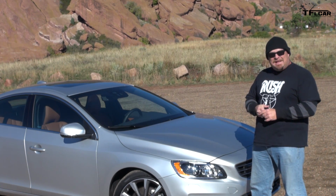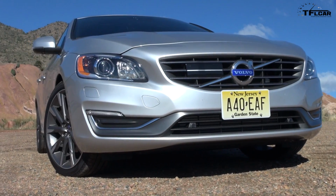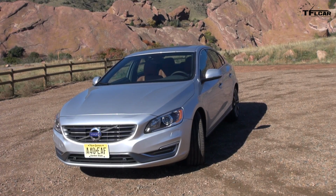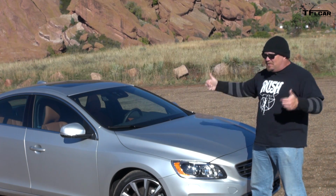So on the old scale of buy it, lease it, rent it, or forget it from TFL Car, I'd give it a buy it. I absolutely would. Yes, I know I'm going to say it. I wish there was a manual version. But as it is, this 8-speed automatic transmission works great too.